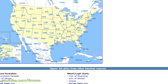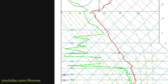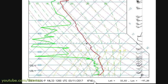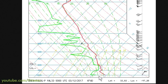Okay, let's check out the soundings. Let's check out Fort Worth. This looks like this morning's data. And I hit refresh, and now we have the evening data. So you see that little layer there of northerly flow from the surface up to about 4,000 feet. Kind of a weak frontal inversion there at the top of the layer.